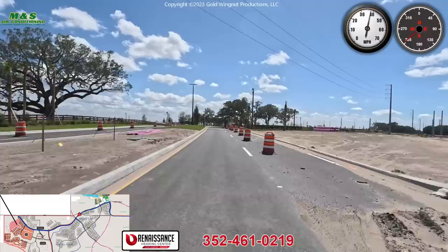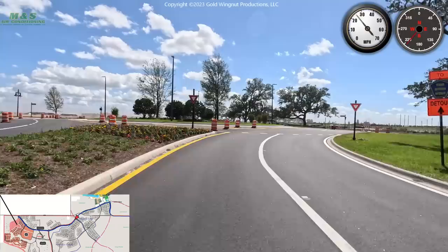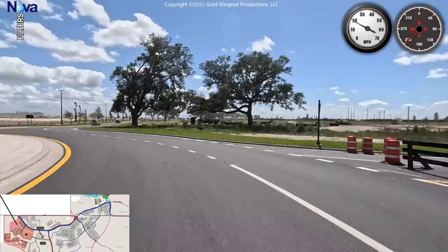Coming up is the traffic circle where Marsh Bend Trail will come in on the right. It'll also go off to the left and eventually connect up to McNeil Drive and beyond that. Here we go through the roundabout. That's Marsh Bend Trail, and we get back on Central Parkway.